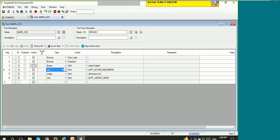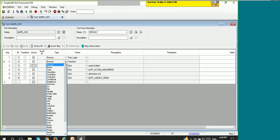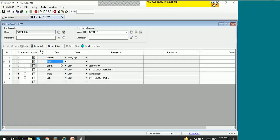Coming to this test script type, here we have browser, which means it will take us to Internet Explorer. This is button. There will be many types like image, label, link, page. If you want to open those kinds of things, we can select here. And these are all the actions. What type of action you want to take, whether you want to expand, prompt or save that page, like that we need to take the necessary actions.